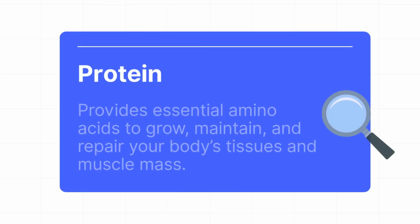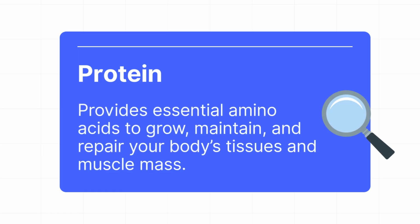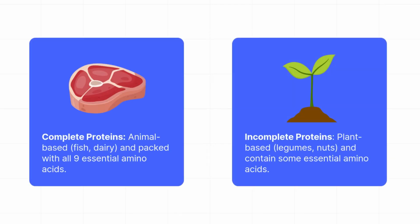So first up, protein. And no, it is not just for bodybuilders. Protein is absolutely fundamental for every single one of us. It provides these things called amino acids, which are literally the building blocks for your whole body, helping you grow, maintain, and repair everything.